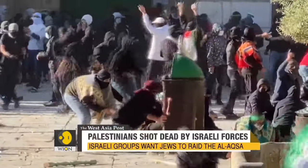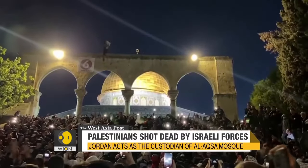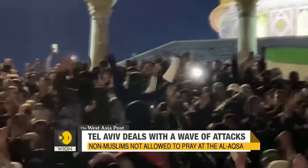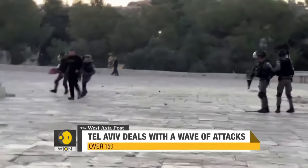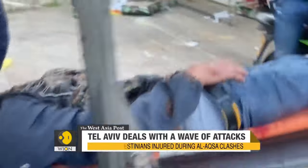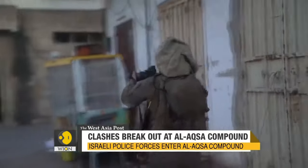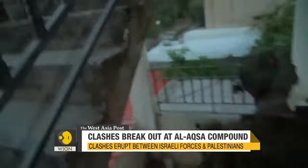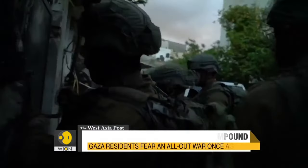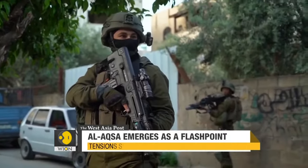More Israeli raids means more uptick of violence, like this one at the Al-Aqsa Mosque compound. This is where thousands gather to pray at night. This is where the Israeli police clashed with Palestinians, injuring several of them. Israeli police are said to have entered in force before dawn. Over 59 wounded people were evacuated to hospitals. One of the guards at the site was shot in the eye with a rubber bullet.